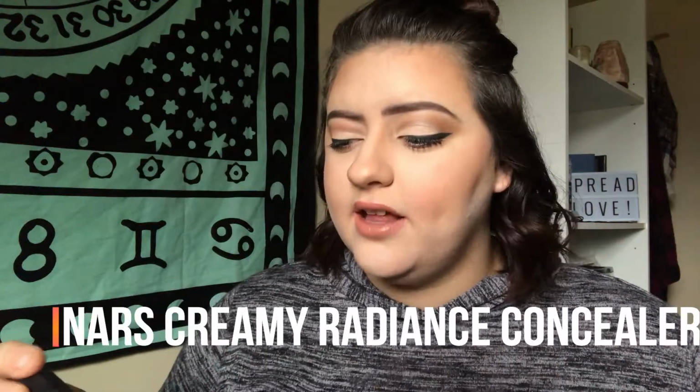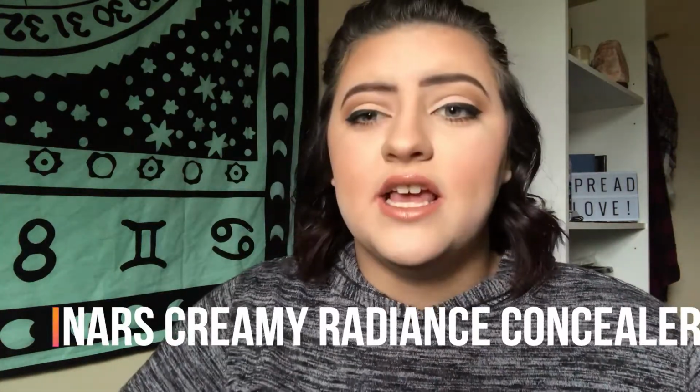Next, I'm going to be talking about concealer. My favorite concealer, as I'm sure you guys have seen from my videos, is the Nars Creamy Radiant Concealer. This is a bit pricey. It smooths out my pores as well as it doesn't really cake up in my dry patches, especially at this time of year when it's still cold outside. My skin can get really patchy and it can get dry and flaky, and this concealer just lays on my skin nicely. It doesn't seep into my patches. That's something I really appreciate.